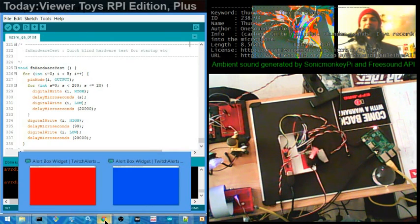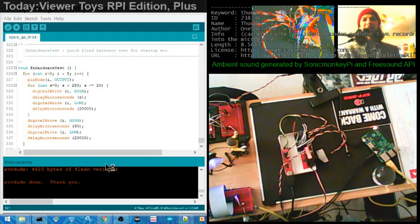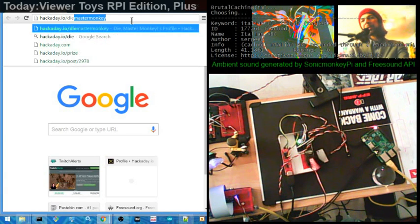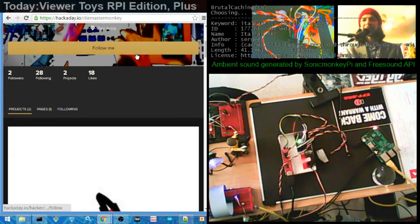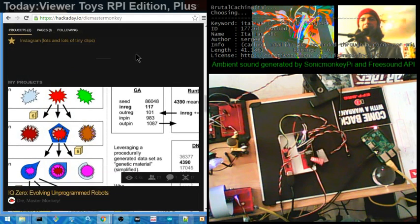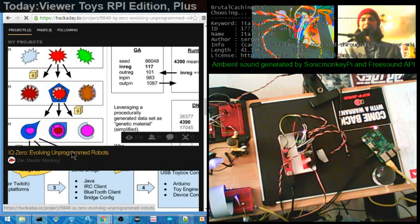I should have kept that window open so I could have segued to IQ0. So IQ0, also a project which you will find on hackaday.io/diamastermonkey. Actually, winner of the 2016 Adafruit Hackaday.io Pi Zero contest, and I am still working on the Pi Zero incarnation of that. It's a whole thing though, because it's completely different. Holy crap! 111 people are following that project. That's like the most popular thing I've ever done.